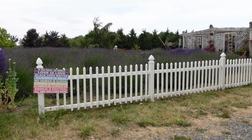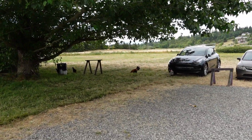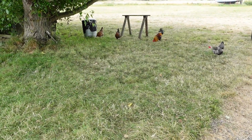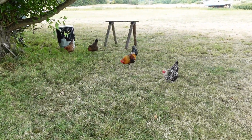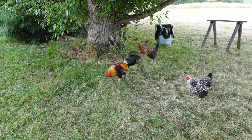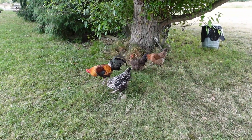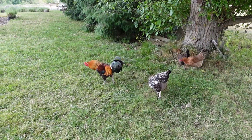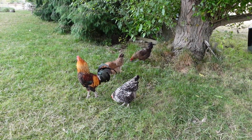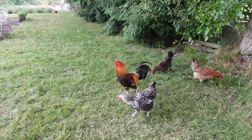It's a lavender maze. There's the chickens. Hey guys. What are you guys up to today? That's like a phantom. You looking for grubs? Oh, I'm asserting my dominance.